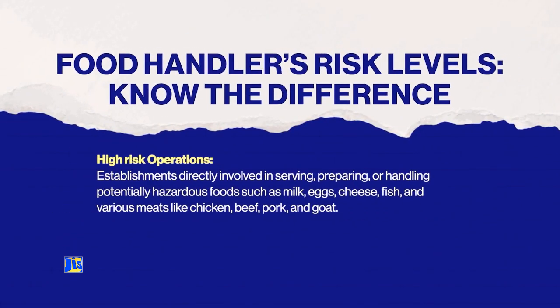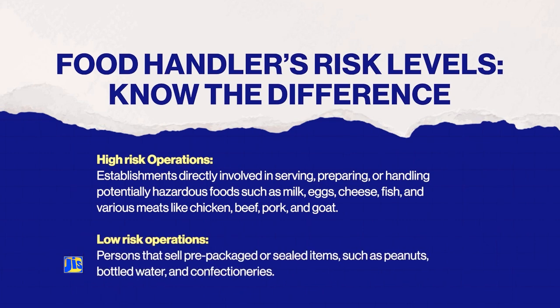High-risk establishments are those directly involved in serving, preparing, or handling potentially hazardous foods such as milk, eggs, cheese, fish, and various meats like chicken, beef, pork, and goat. Low-risk establishments, on the other hand, are those that sell prepackaged or sealed items such as peanuts, bottled water, and confectionaries.